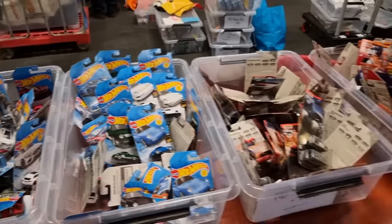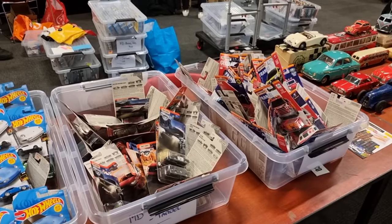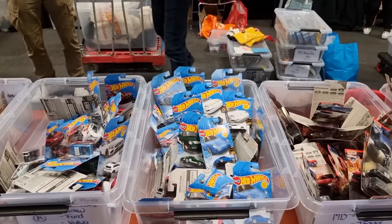Wow, this was a very nice stand. A lot of good boxes, good prices. Love that. Up to the next one.